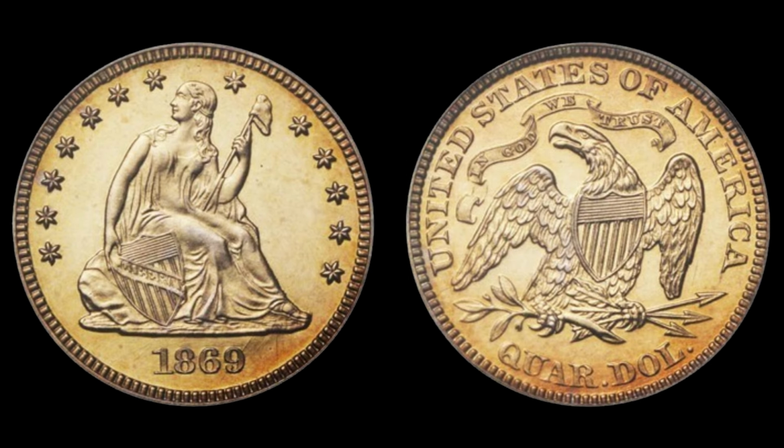For those of you who are considering buying or selling coins, here are a few tips. First, educate yourself on the grading system to assess the condition accurately. Second, consult with reputable coin experts or dealers for a professional opinion. And finally, be patient, finding the right buyer or seller might take time.